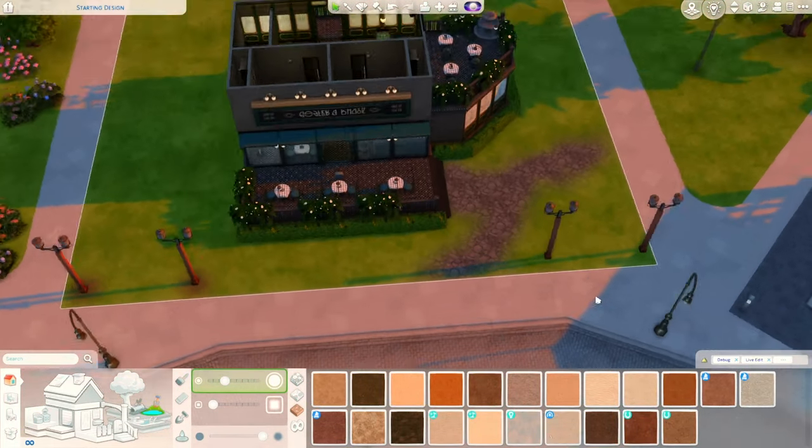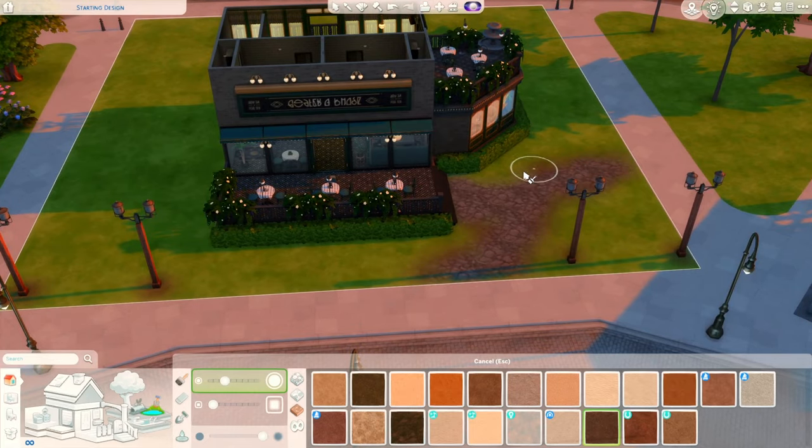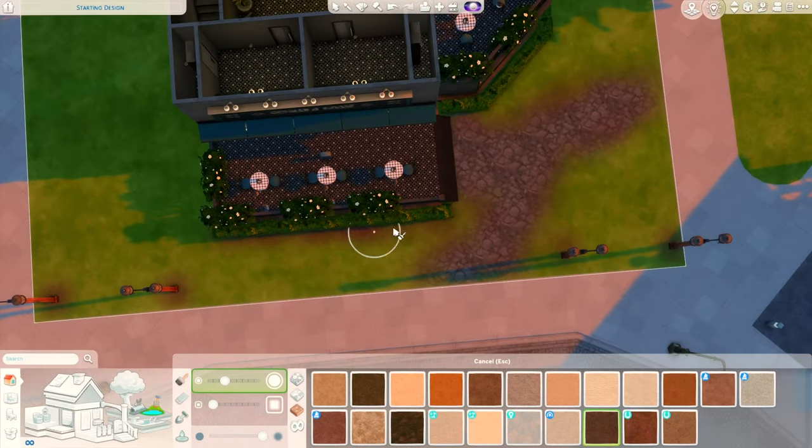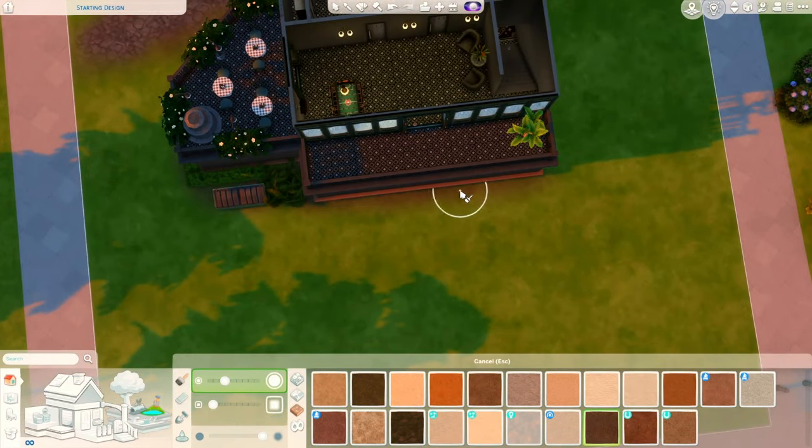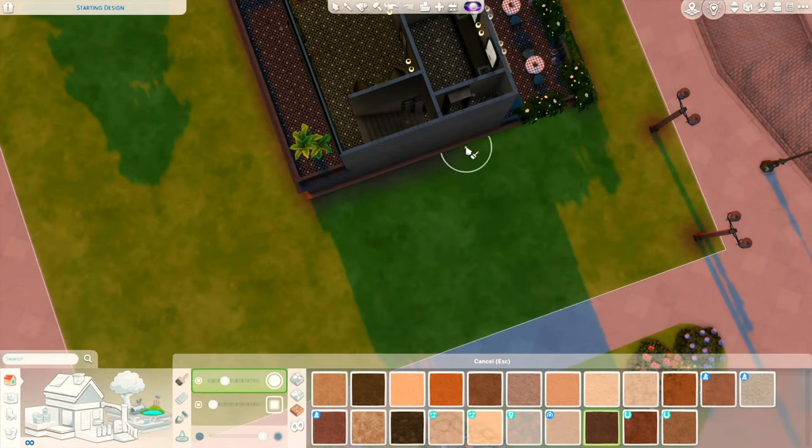Quick side note here, I have been loving bordering my stone paths with dirt. I think it makes it look way more realistic. So I've been doing that lately. I just wanted to mention that real quick.